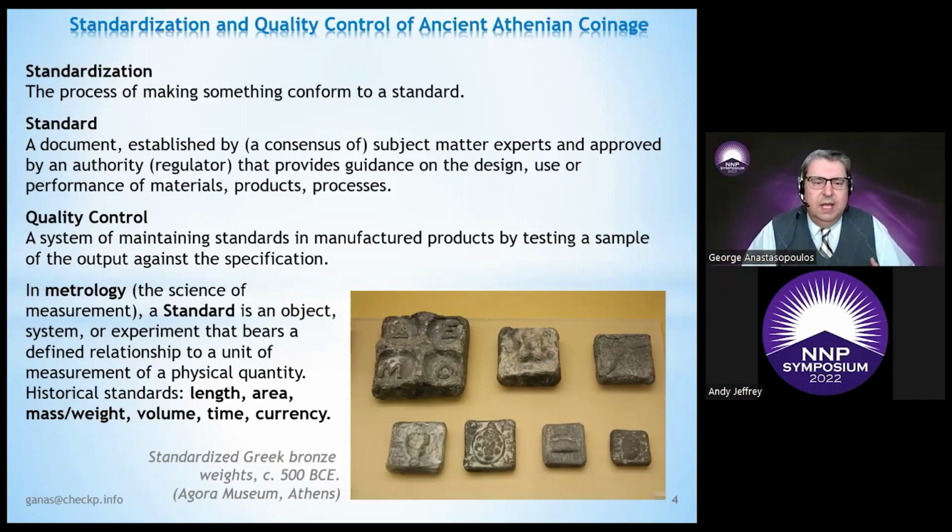For example, in metrology, which is the science of measurement, the standard is not a document that describes best practices or requirements about a product or a service, but an object. It is a system or an experiment that we use in order to define a unit of measurement or a physical quantity. You see on the photo, for example, ancient weights that go back 2,500 years, like what we have today, ounces, pounds, and so on, or grams.